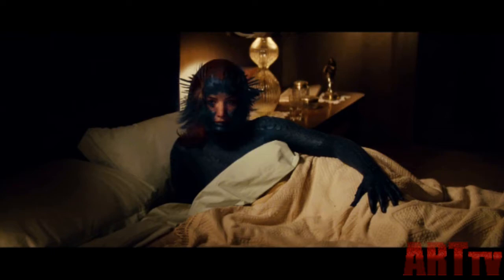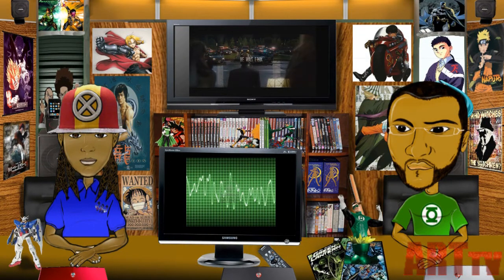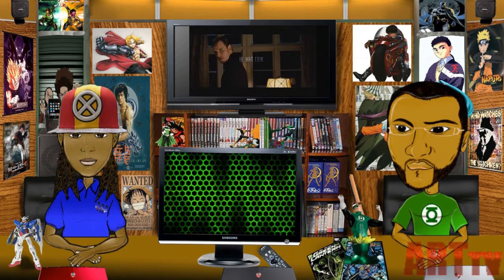From the pictures that they showed a while ago, it looked like she was actually on the team. Could you guys elaborate? Was she an X-Man back in the day? Like, what was going on with that? Hell no, she wasn't no X-Men.